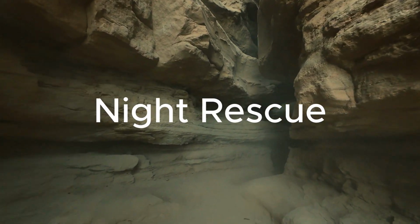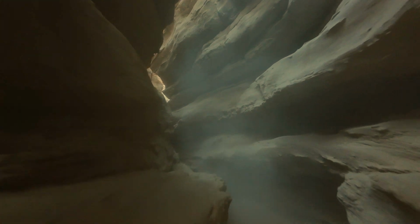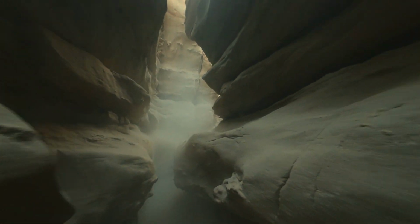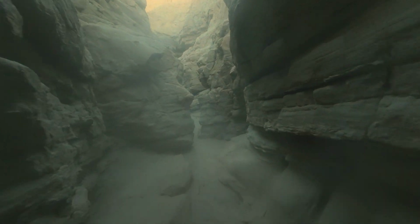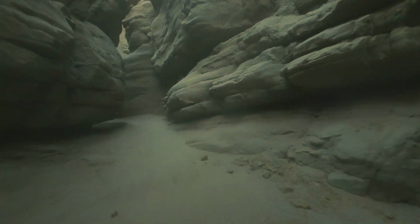Our day began in a beautiful slot canyon, hiking through a deep, narrow gorge among high, jagged walls, surrounded by unique shapes, natural arches, and rock spires. The canyon was eerily quiet, and the sense of peace and isolation was otherworldly.